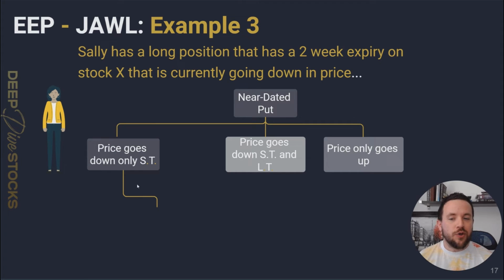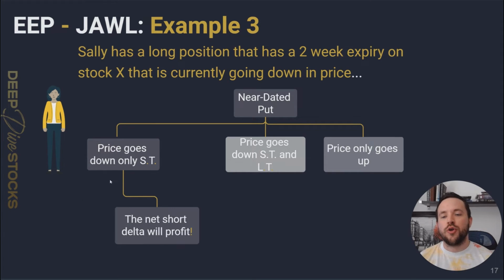Well, if the price only goes down, or it goes down in the short term, because we now have a net short delta position, because we purchased a closer expiry, larger delta put, we're going to profit from this. So this will help offset the amount of money that is spent to purchase the put, right? And we haven't just neutralized our position, we've actually profited from this short-term decline in price.